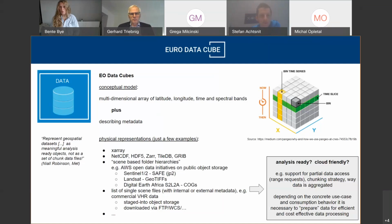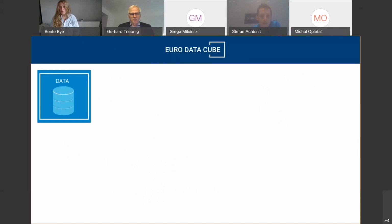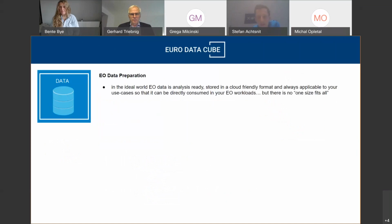And this brings me to the next slide. EO data preparation. So as just said, in the ideal world, EO data is analysis ready, stored in a cloud-friendly format, and always applicable to your use case, to your workloads. So it can be directly consumed within your workloads. But in general, there is no one-size-fits-all solution.